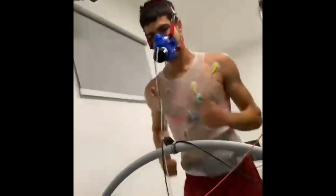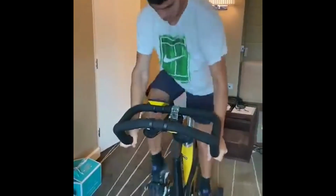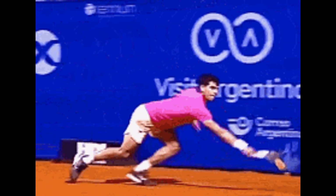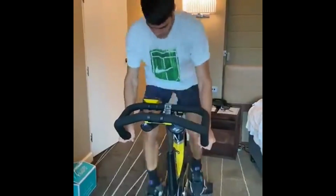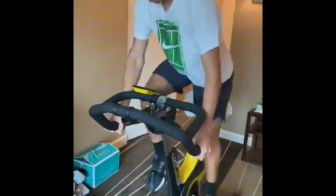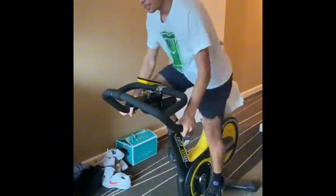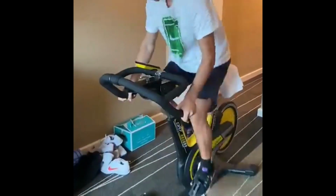of the stationary bike. Now, you might wonder, how does a stationary bike translate to faster footwork on the tennis court? Let me break it down for you. For Alcaraz, it's a tool that helps him build the explosive power necessary to dominate on the court. When you increase the resistance on the bike, you're essentially mimicking the kind of resistance your legs face when pushing off the ground during a sprint.